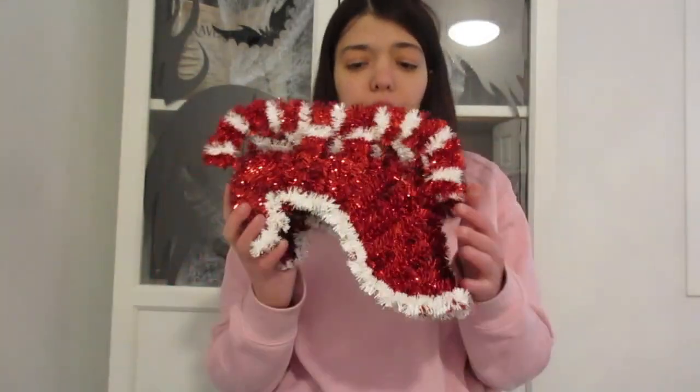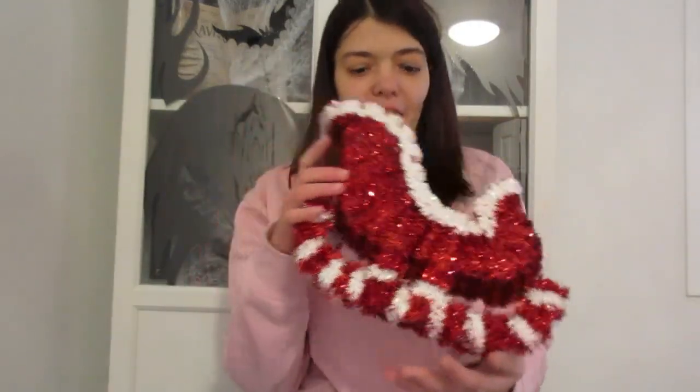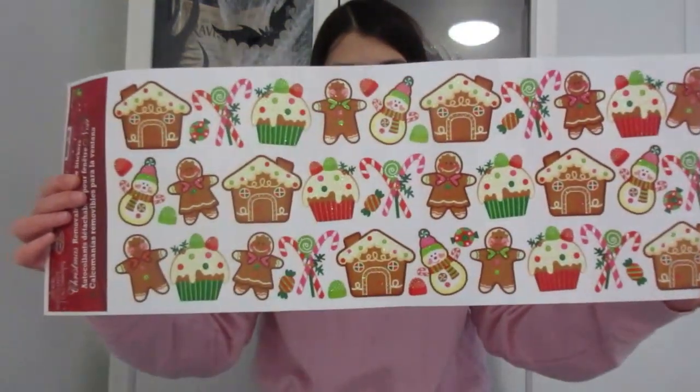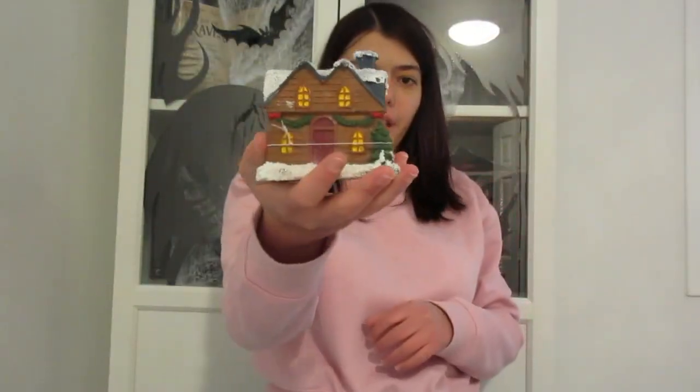I also got this fun sled that I'm really excited for, so it's gonna be fun as well. And as you can see, I got more window stickers as well. So these are really cute and fun, and gingerbread. Ah, how can you not like this? I also got this cute little house as well.